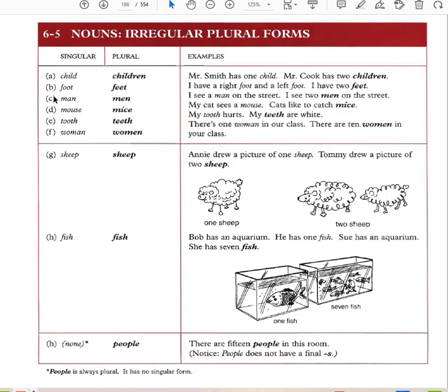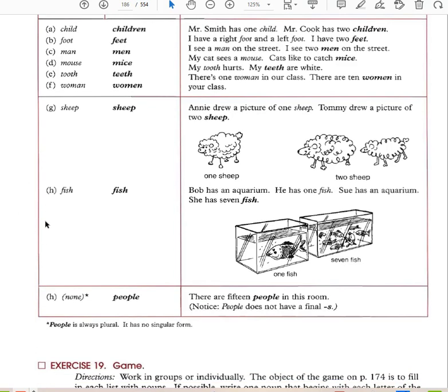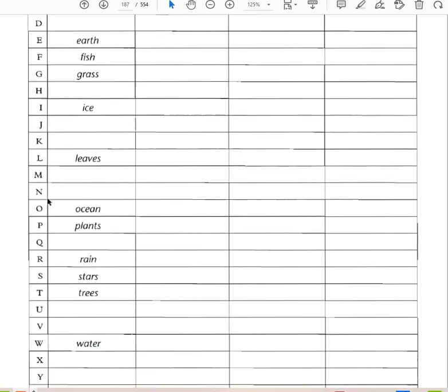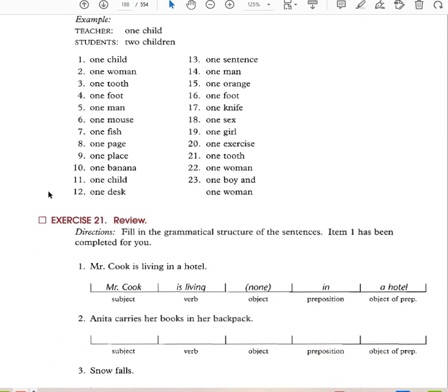Child becomes children, foot becomes feet, man becomes men, mouse becomes mice, tooth becomes teeth, woman becomes women. And I remember having to memorize all of this in workbooks. So here you have to just memorize how to make everything plural.